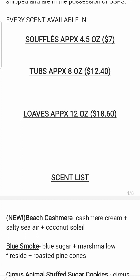If you're a loaf person, or if you're a souffle person, if you're just curious about a scent, I love that she has everything available in the different sizes. Not every vendor does that, so there's souffles, tubs, and loaves. The souffles are approximately 4.5 ounces. They're $7. The tubs are approximately 8 ounces, and they do have lids. Those are $12.40, and the loaves are approximately 12 ounces, and those are $18.60.